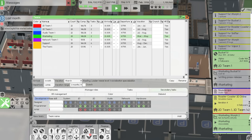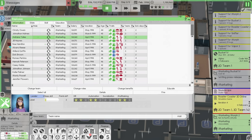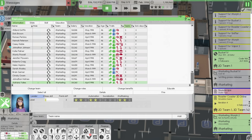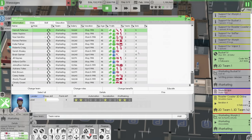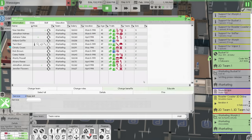I mean, they have just successfully marketed Morph, so actually, hold on a minute. Who has not been with us for that long? You've all been here for, who's been the most sick out of all of you? You lot right there. And none of you are leaders, which is fine. So that works for me in terms of service. I need you guys to be a little better at your jobs. So unfortunately, you're all fired.